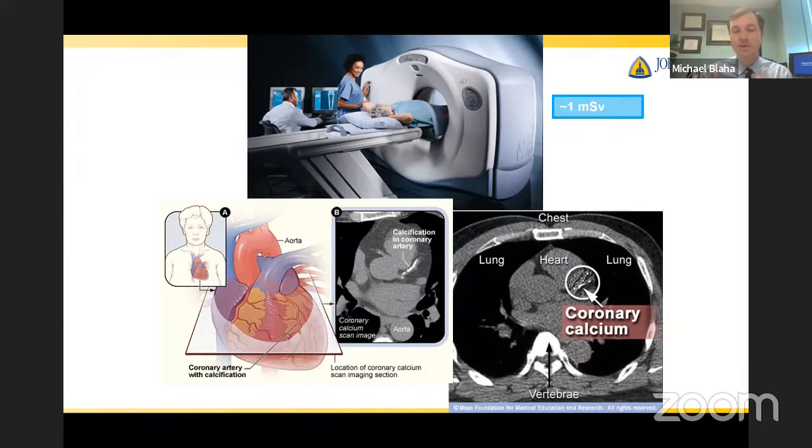And all the operator needs to do is to figure out that calcium is within the coronary arteries and not in the mitral annulus or the pericardium and circle that, and you get a calcium score. And of course, the idea is that this calcium score is indicative of your coronary atherosclerosis burden and your risk.